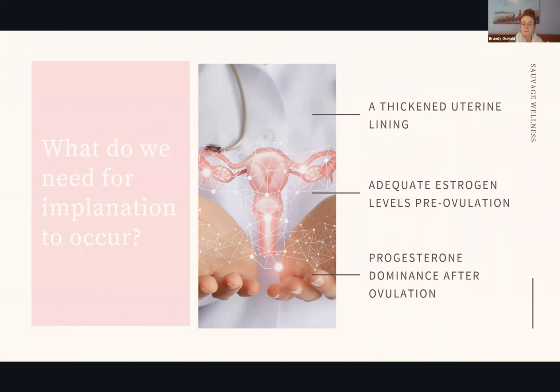Another thing we need is progesterone dominance after ovulation. So this is to say that after we ovulate, we need progesterone to be the dominant hormone. We need it to overpower estrogen because progesterone is what will keep our uterine lining in place for implantation to happen. It's what prevents the uterine lining from letting go and turning into our period.